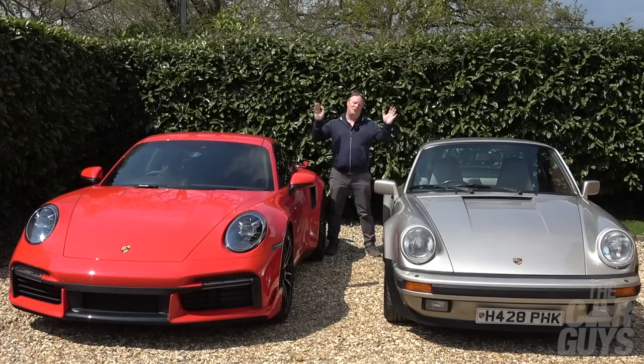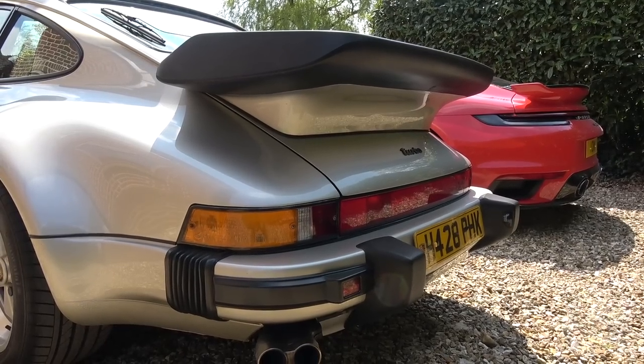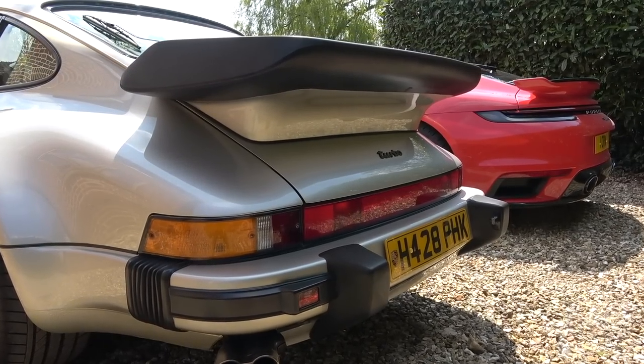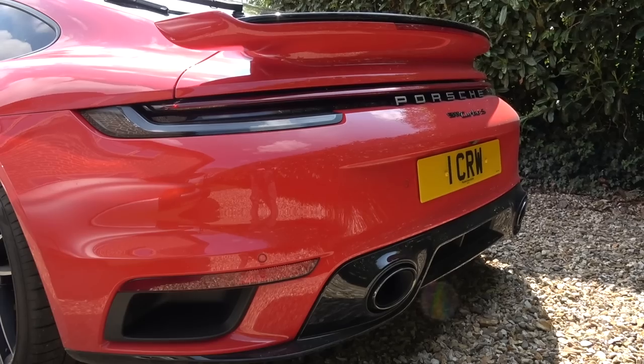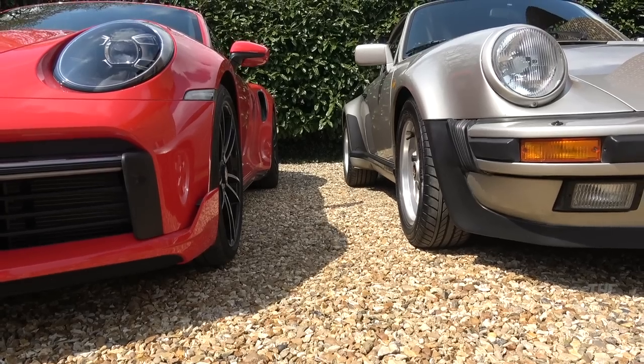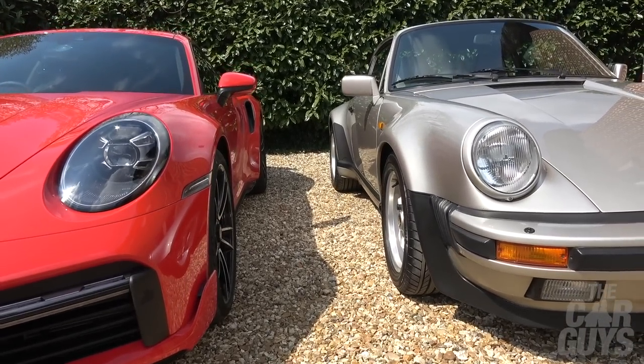And here they are. Two Porsche 911 turbos. I thought it'd be interesting to show you how the 911 turbo has evolved from the 1989 turbo that you see here to the 2021 Turbo S. And don't they look fantastic? Biggest differences you notice straight away, obviously the size.